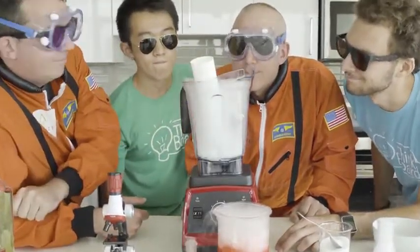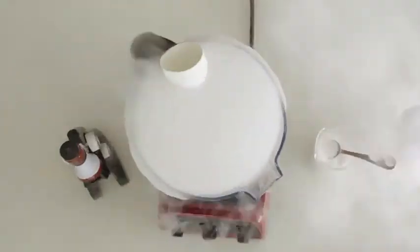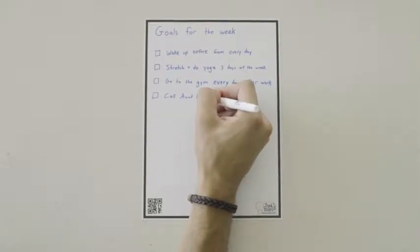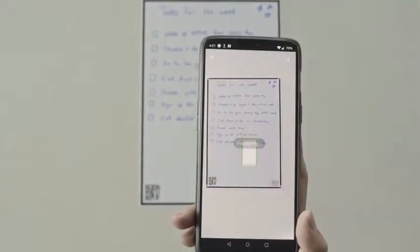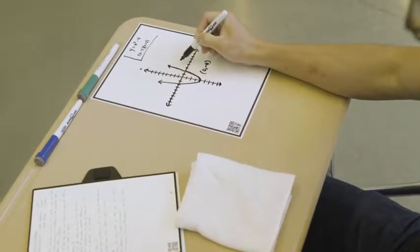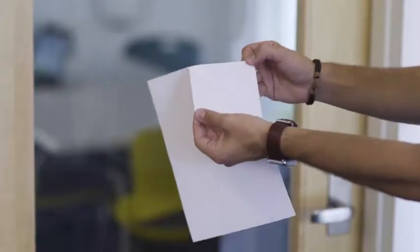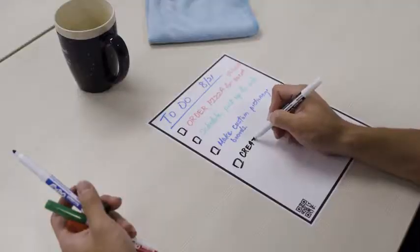Together, we've combined the ease of a peel and stick whiteboard with the simplicity of the Rocketbook app, creating the ThinkBoard X, a peel and stick whiteboard built for the digital age. Designed with the same special coatings and adhesives found in our premium films, the ThinkBoard X will peel, stick, write, and erase with the quality you'd expect from a premium grade whiteboard.